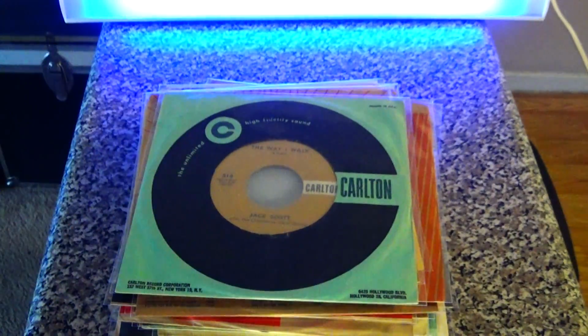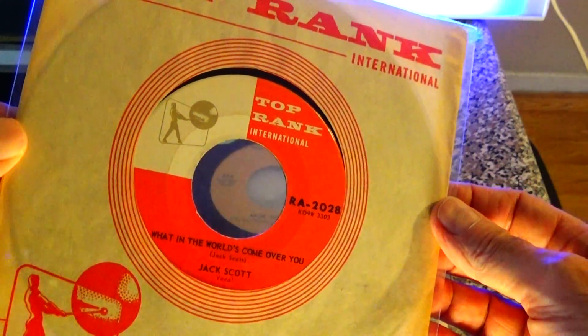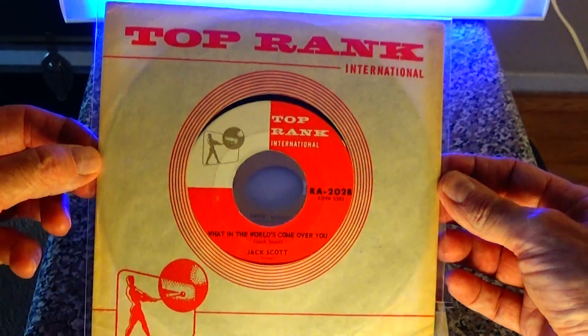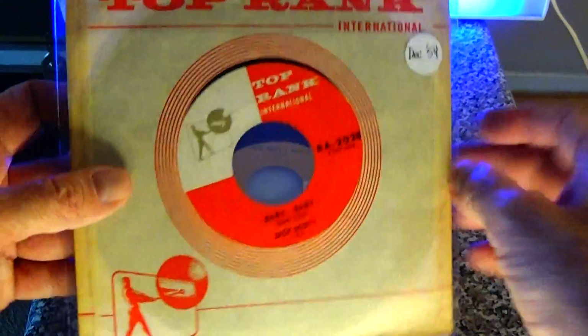Jack Scott was good, but he did a lot of ballads, and I think that kind of hurt him a little bit in my view. But he did do a lot of rock and roll, and the rock and roll that he did was very good. Here's another one. This is more like a ballad, and this is after he'd signed with Top Rank. And it's from December of 1959.